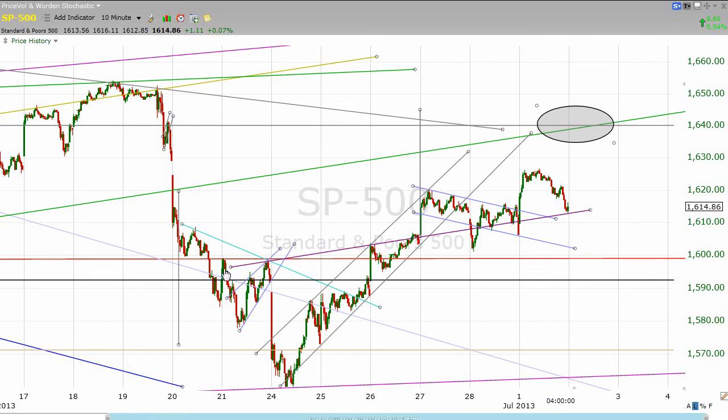So really, that is pretty much based on this inverted head and shoulders pattern here. And even though that target is more like 1645, I still think, let's put it this way, we're going to get resistance wherever we meet this green line. There's also a reason to expect some resistance at about 1640. This is probably the most important area to keep an eye on.